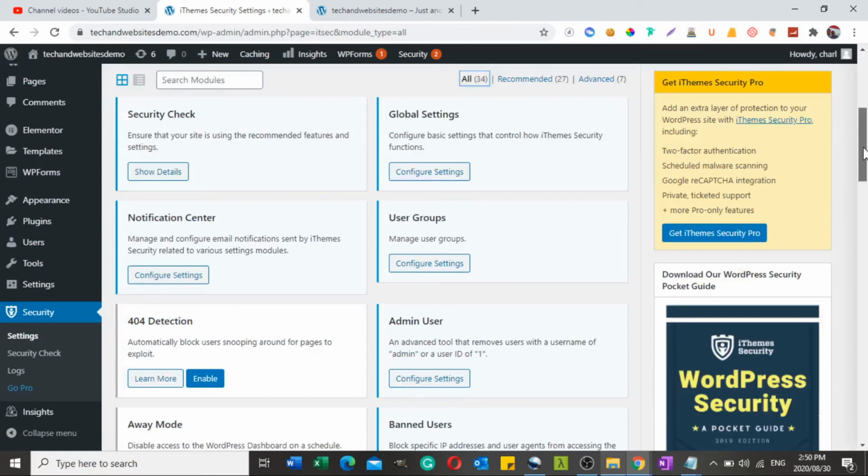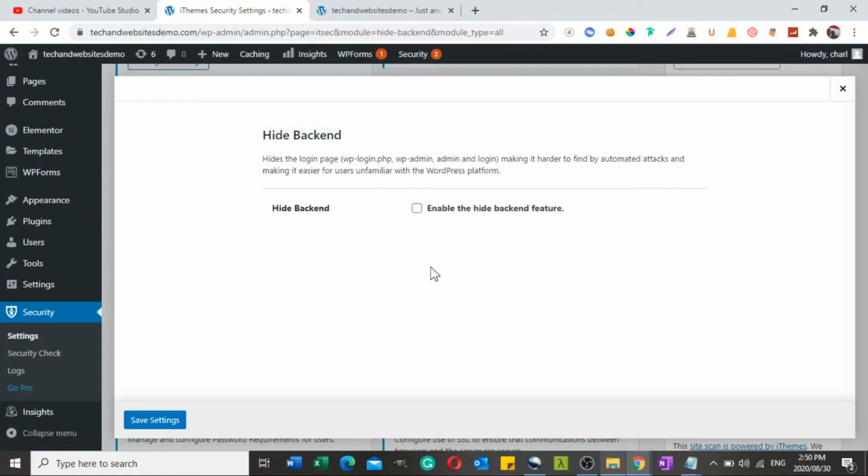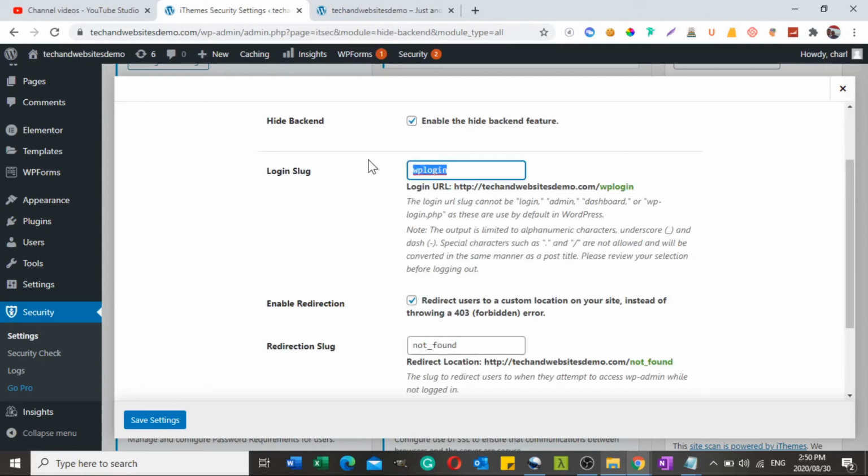And the next option we're going to click on is hide backend. So I'm sure you can guess what this feature does. It basically allows you to change your WordPress login URL. So by default, to log into your WordPress dashboard, it is wp-admin or wp-login. So it's quite a generic term. This is going to allow us to, all you have to do is highlight this and input anything that you need to input here in order to access your WordPress URL. So I'm just going to leave mine for the purpose of this demo, just like that.